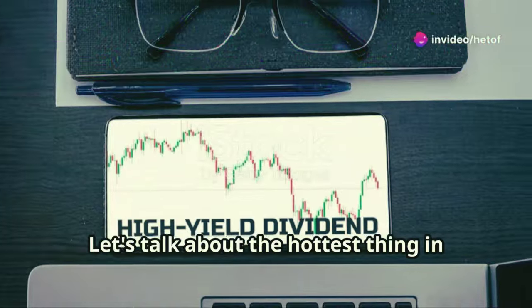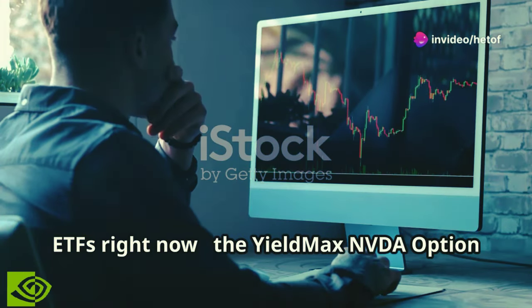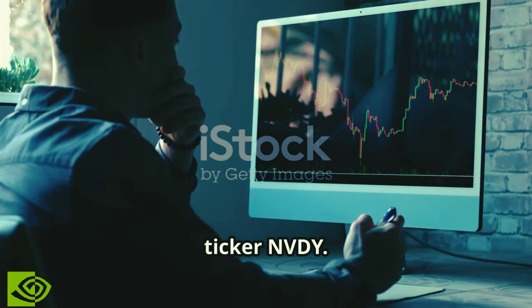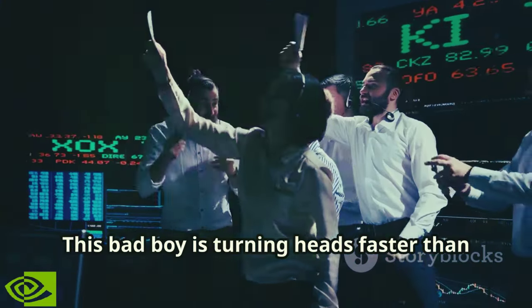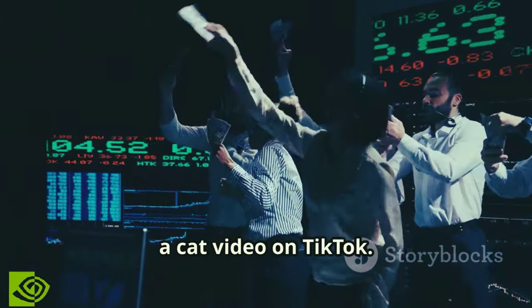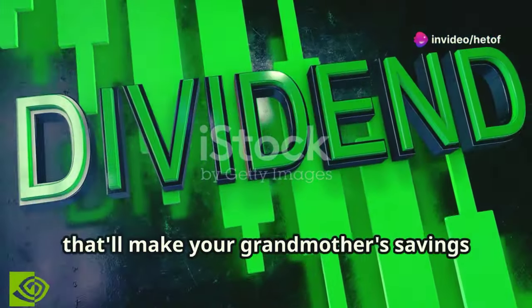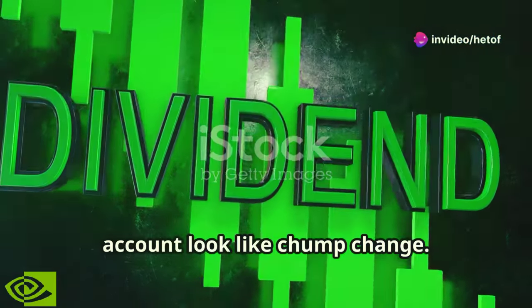Let's talk about the hottest thing in ETFs right now. The YieldMax NVDA Option Income Strategy ETF, ticker NVDY. This bad boy is turning heads faster than a cat video on TikTok. Why? Because it's promising a dividend yield that'll make your grandmother's savings account look like chump change.